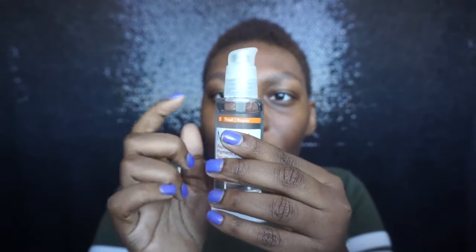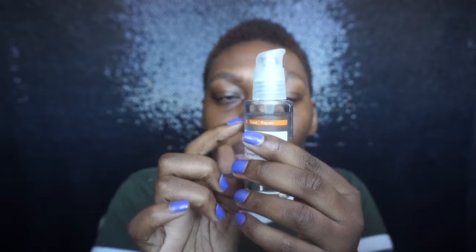Okay, and then we're on to the last items. Yay. So the last things were from the Bright and something set. The big bubba of the set was this Murad Rapid Age Spots and Pigment Lightening Serum. Ooh. I do like the serum, as you can tell. I've definitely been using it, but a little does go a long way, so you don't need a lot.